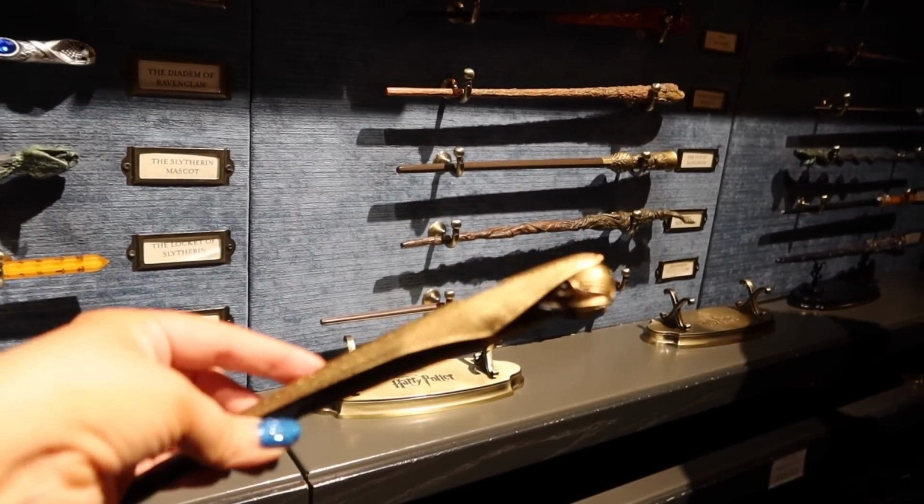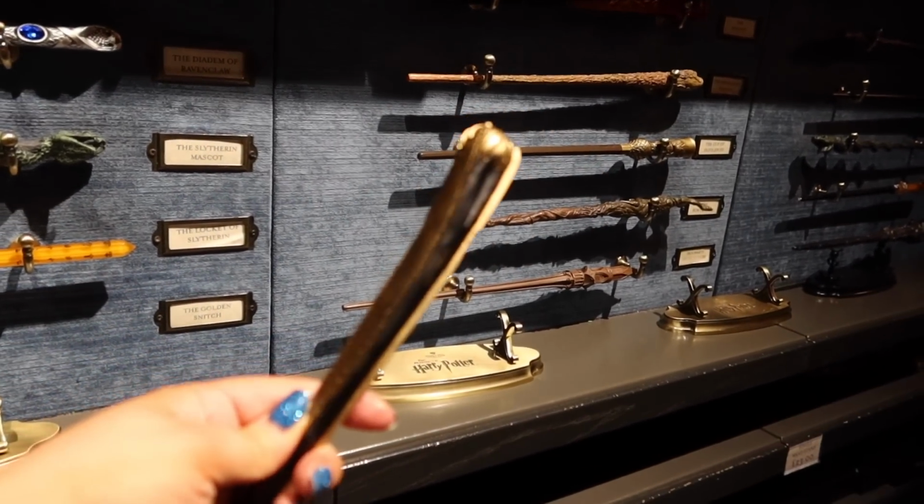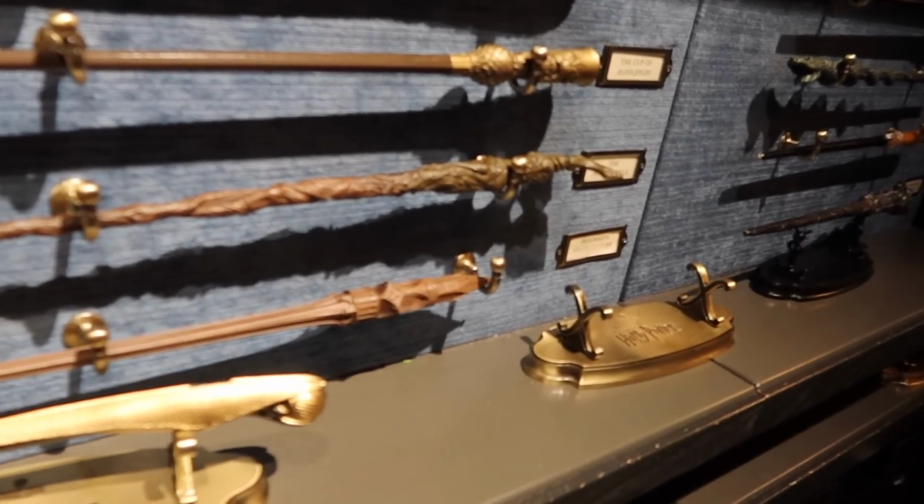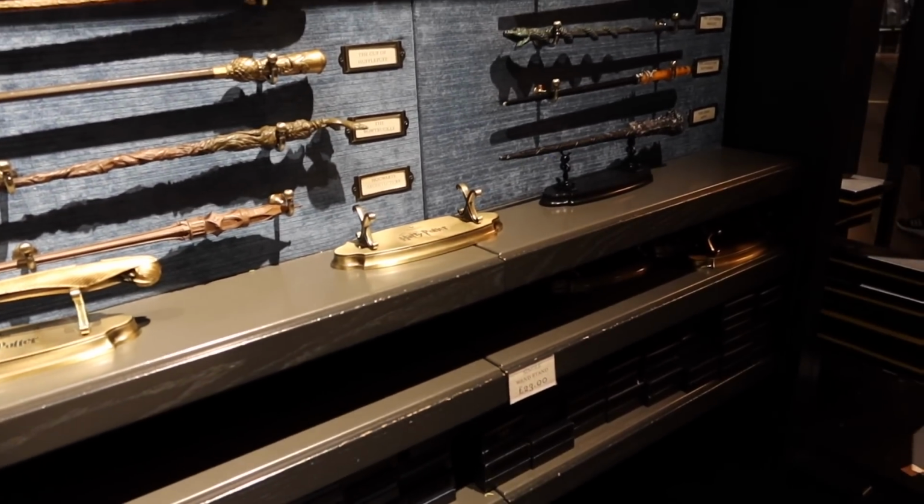And of course, the Golden Snitch wand as well, which I did buy last time when I went to New York, but I paid normal price for it, so I was really, really pleased.